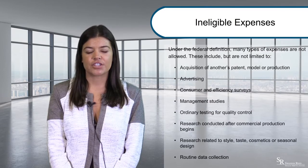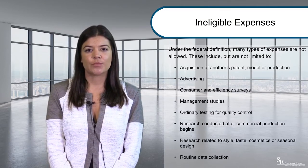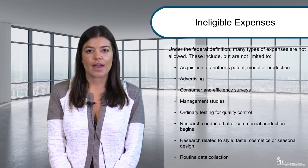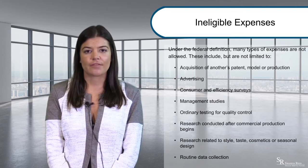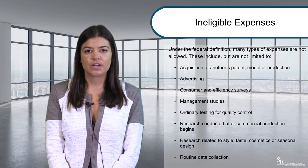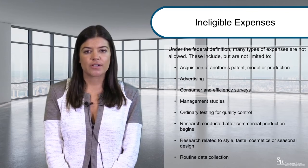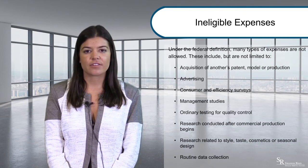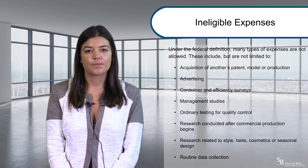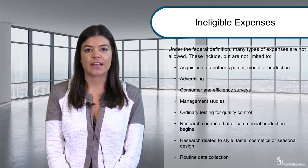Under the federal definition, many types of expenses are not allowed. These include, but are not limited to, acquisition of another's patent, model, or production, advertising, consumer and efficiency surveys, management studies, ordinary testing for quality control, research conducted after commercial production begins, research related to style, taste, cosmetics, or seasonal design, and routine data collection.